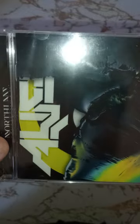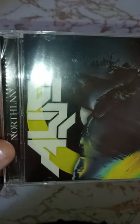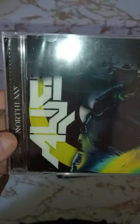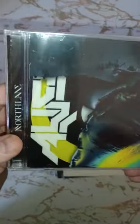The shrink wrap is still mostly perfect on it, and I have a digital download of the deluxe version, so I don't need to open this. The only markings are where the price sticker used to be, and it's harder to notice on this one, but there is a circular mark where a clearance sticker used to be as well. But yeah, Alien by North Lane, really good album.